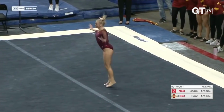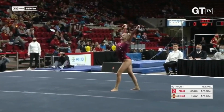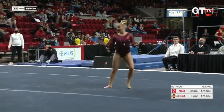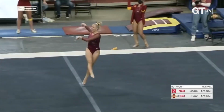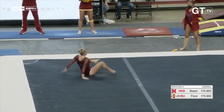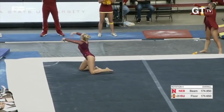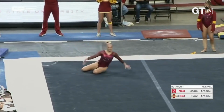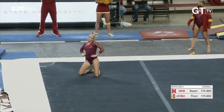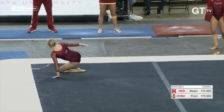Crowd's getting into it, clapping. This is Redfoo's Juicy Wiggle, which is, as you mentioned, a favorite among Iowa State fans. If flashlights were allowed, I'm sure Hilton would be lit up by everyone's cell phone flashlight. Definitely a crowd favorite. Really getting into it. That's what the judges love to see. They like to see you having fun.